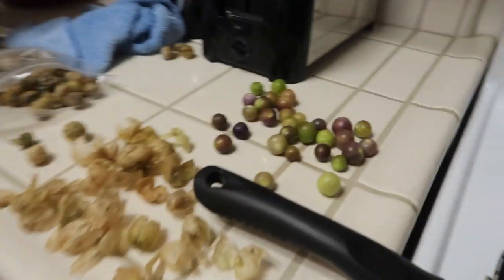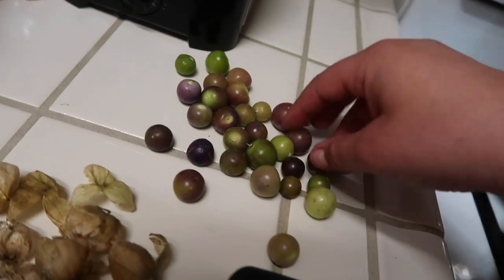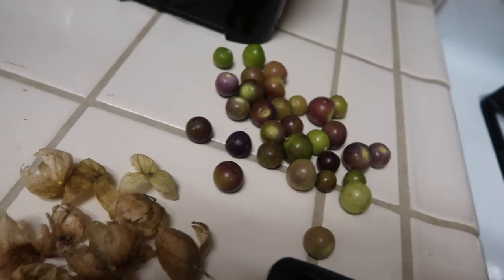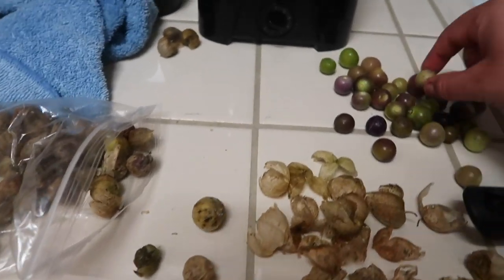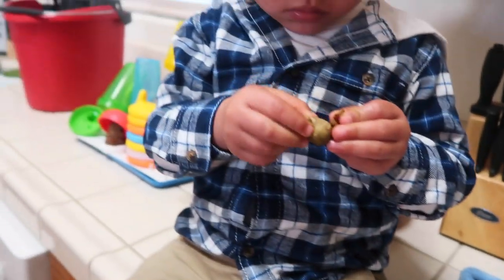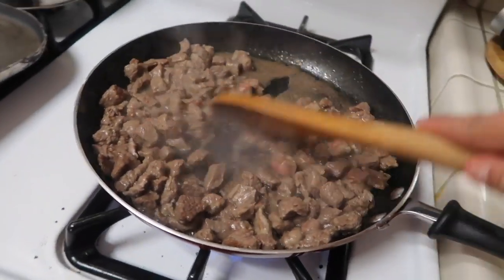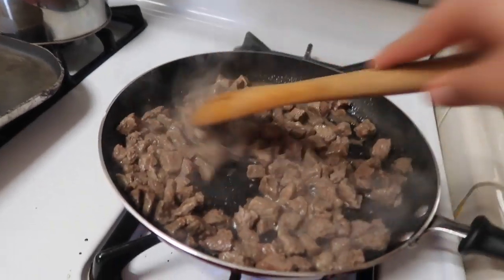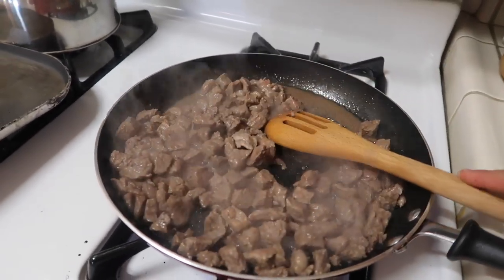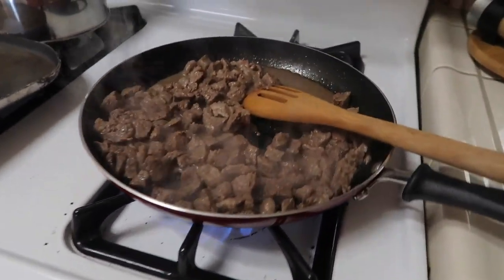So to make the red sauce, I'm going to be using these, which are the green tomatillos. And I wanted to show you guys that David is helping me open these all up. Whoops. So yeah, he's helping me with that. And basically, like I said, we're just gonna be doing that. I'm not gonna take you guys through the whole process of how I make this because it's not really a cooking video. I'm just gonna show you guys a little bit of steps and then probably once we're done.